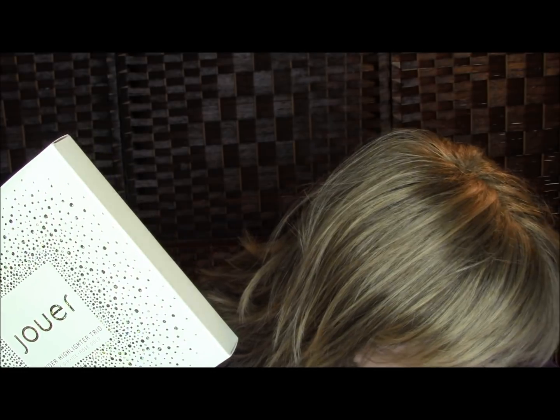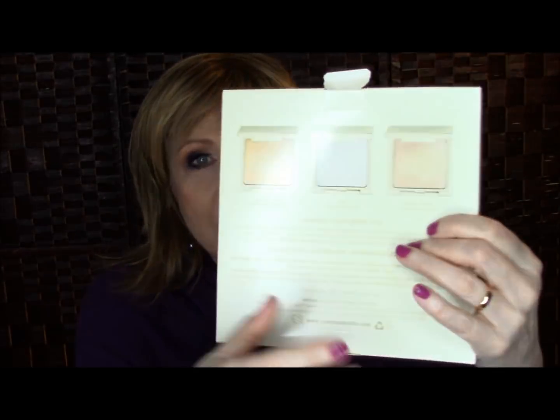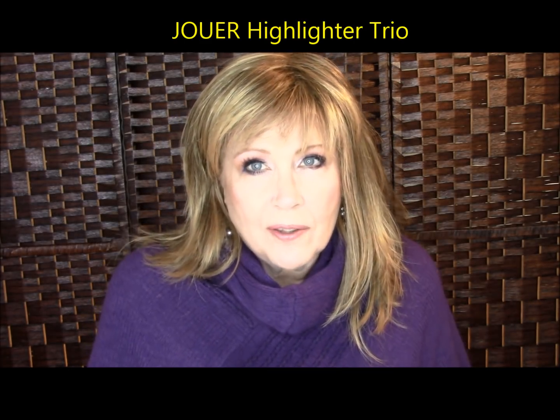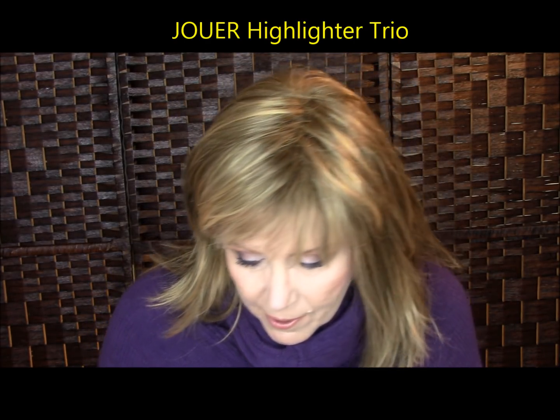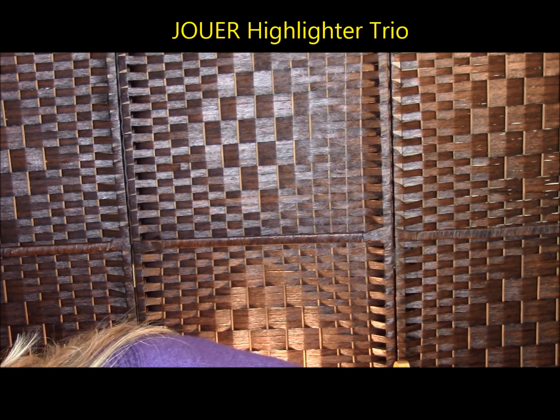So, okay. The first thing I got was a Jouer powder highlighter trio, and of course Jouer has the fancy boxes. I had bought the nudie lipsticks from them, so now I've got the highlighter set. And there are 3 different highlighters in here. I'm not a real highlighter junkie because I think you can find highlighters in eyeshadows, you know. But anyway, there are 3.